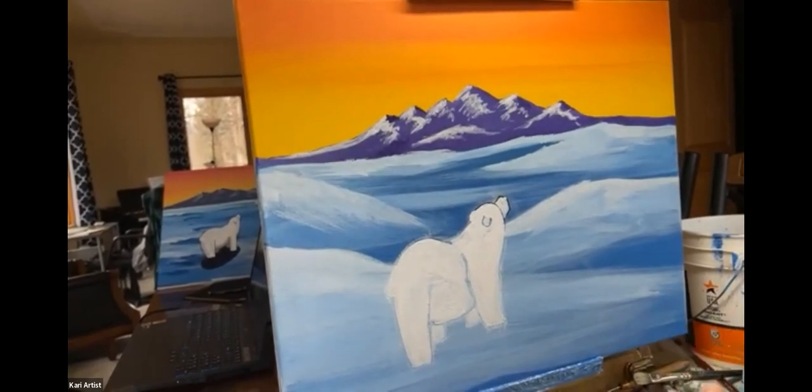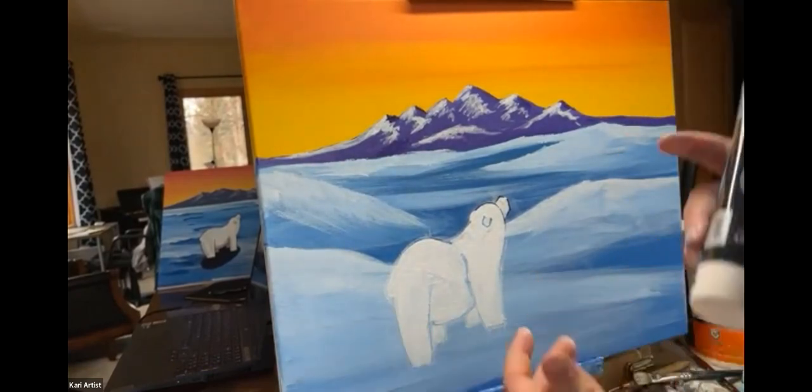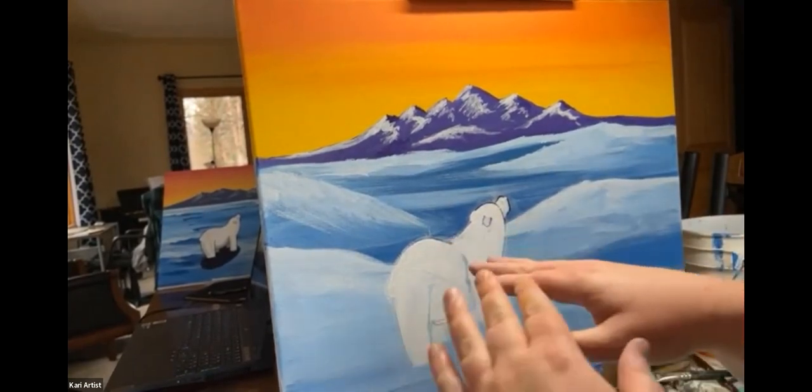All right, folks, we just need the next part. We're just going to need a little dab of black, and we're going to be making a little bit of gray and going around, and we'll be doing his nose real quick. So he needs a little black nose, and we need to do some shadows.